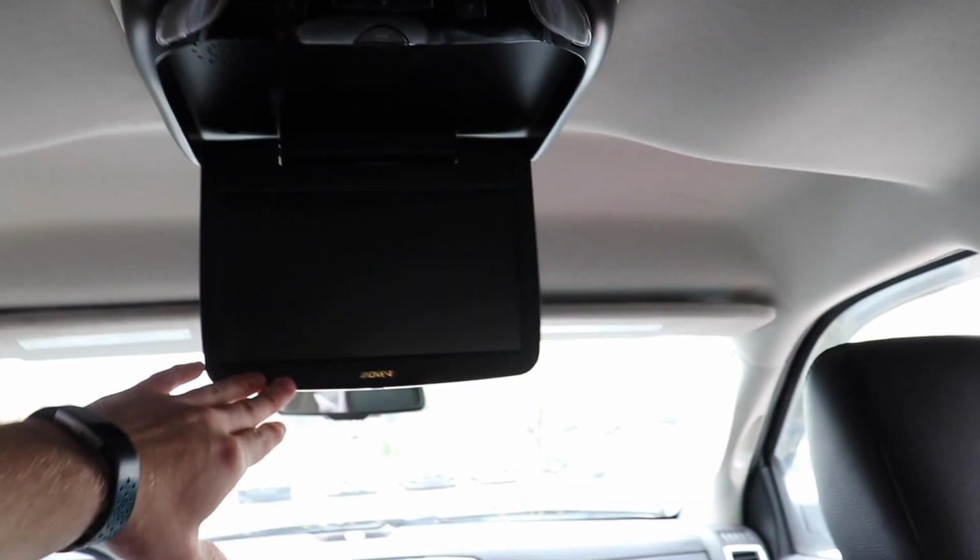hanger hooks, dome map lighting in the back, and then up top you have your DVD player to keep the rear passengers entertained. Very cool. Let's take a look at the bed.